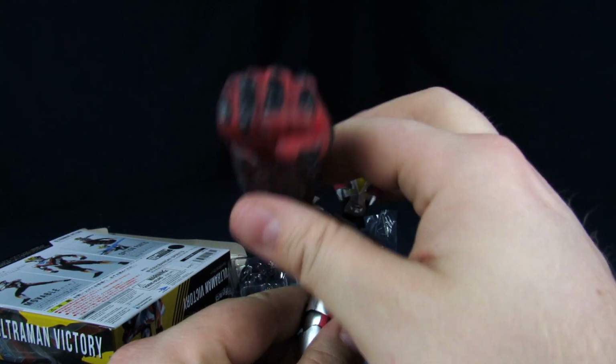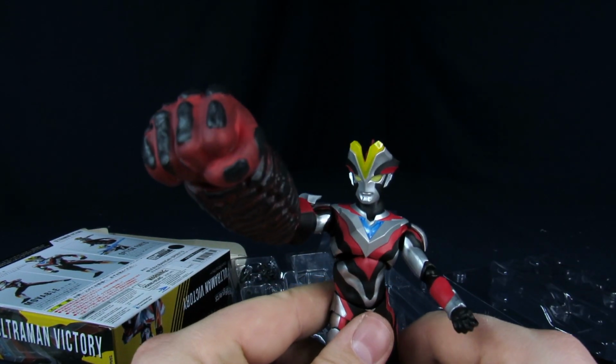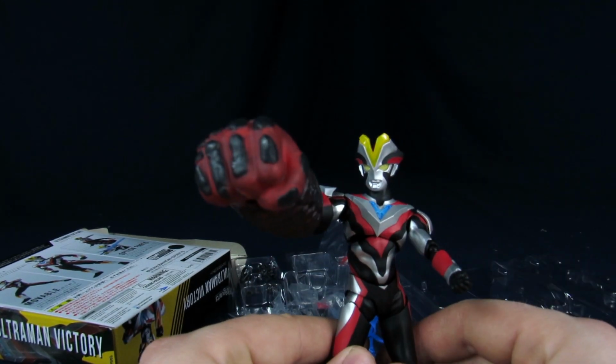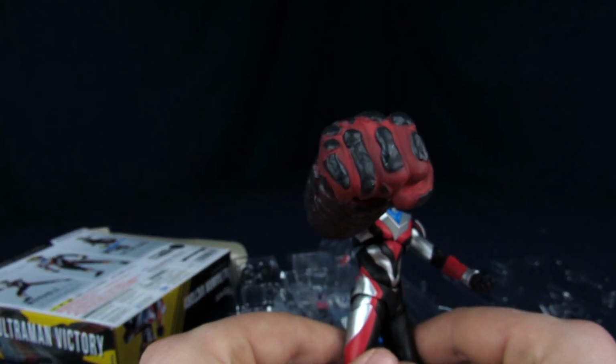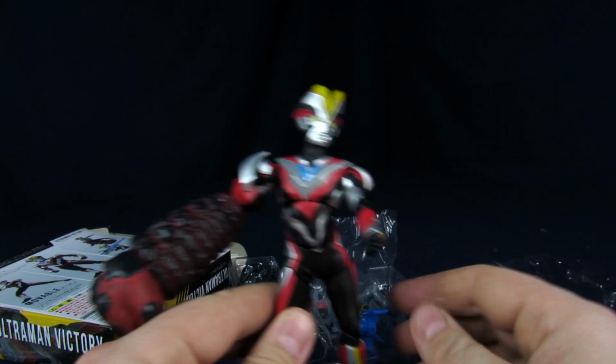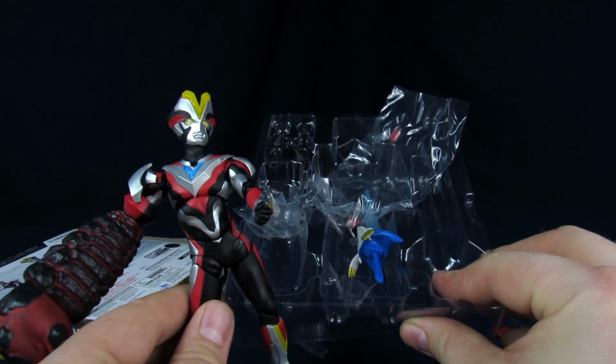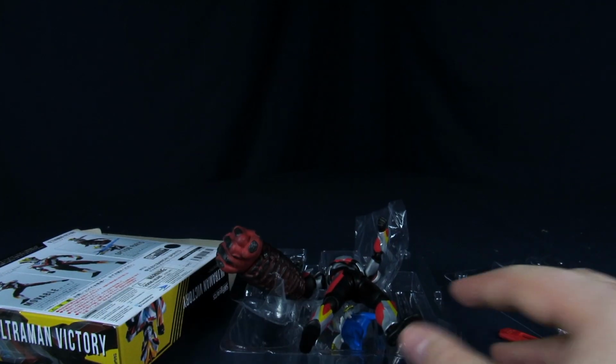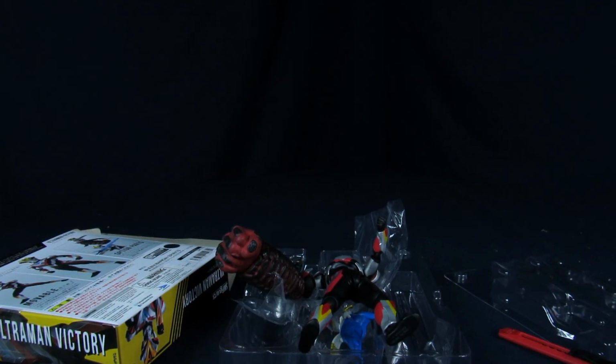It's one of the times I kind of wish these figures were a little more like Revoltech, where they'd have the ratchet joint, because a ratchet joint would hold this arm up a little bit better. But still pretty sweet. Kind of wish it would have had the Eleking accessory. But then again, they could always make a little accessory pack to go along with this guy as well. But not too bad. Not too bad at all.